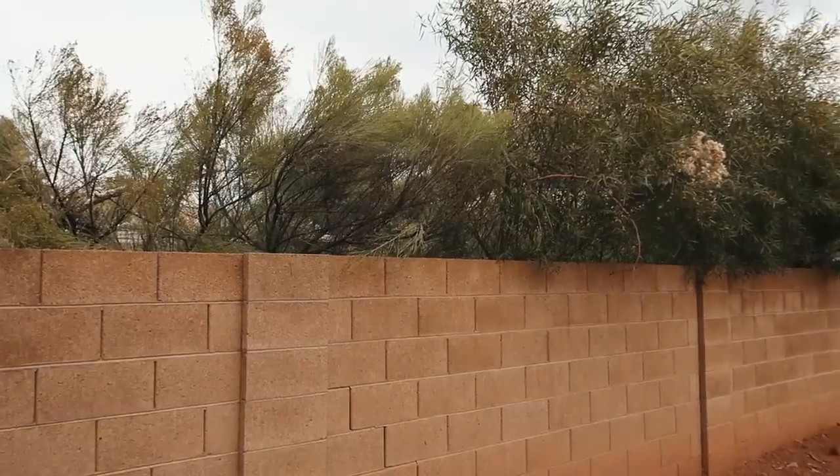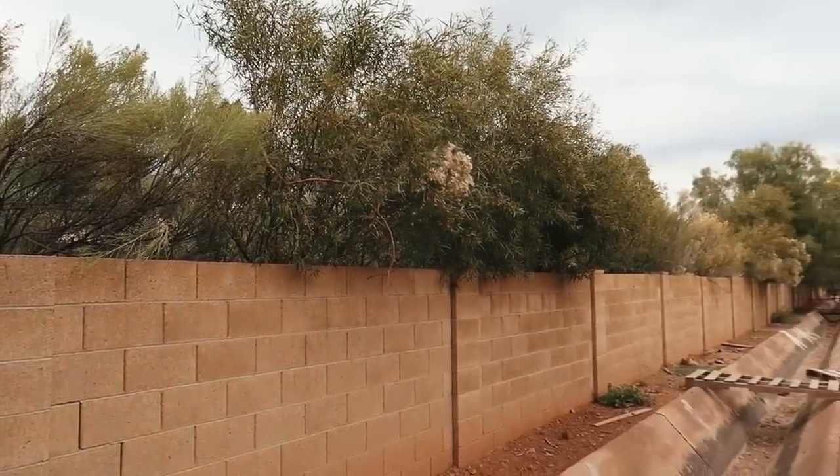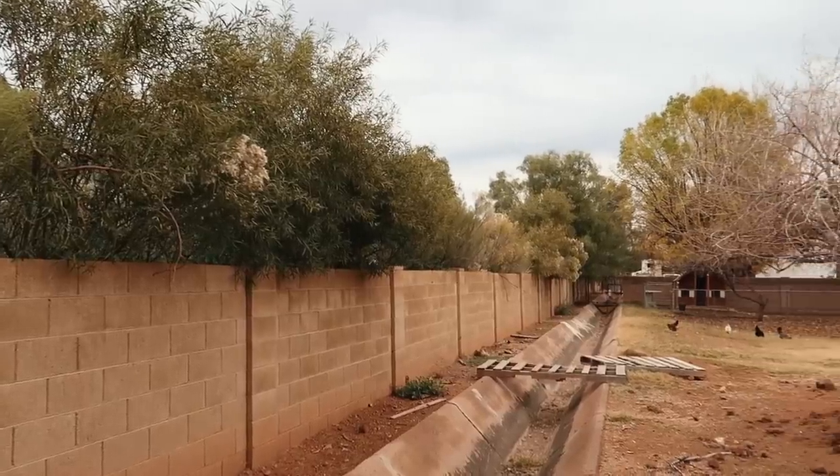We're also going to potentially do a live wire or hot wire at the back of our fence. That's going to be a little bit trickier to figure out. Right now we're just going to focus on raising this little guy and thinking of a name.